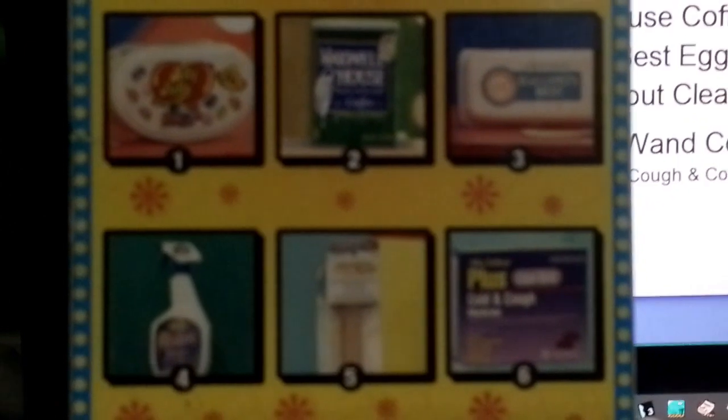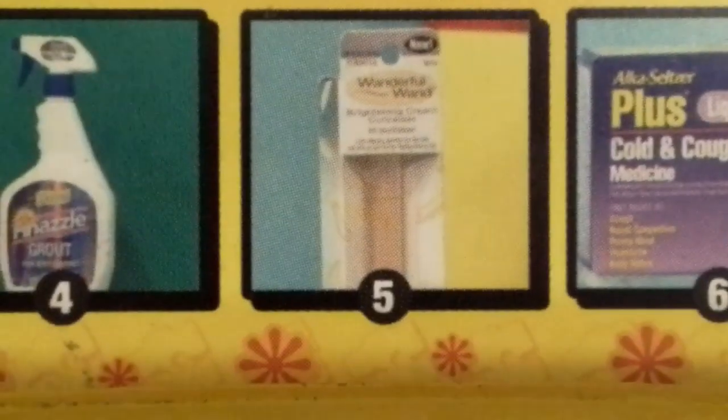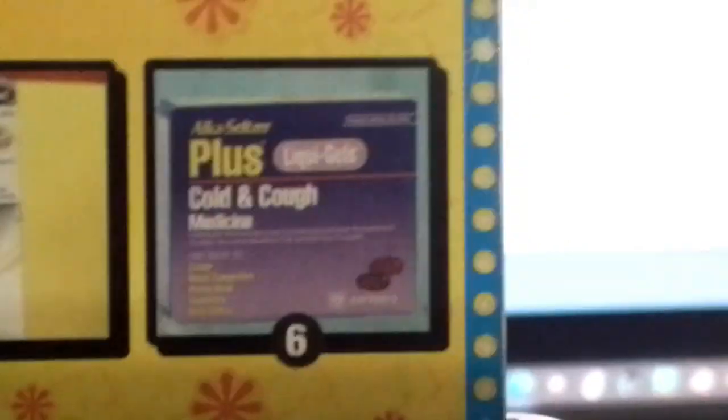There's six grocery items. Here's the first grocery item. It says the Jelly Belly Jelly Beans. Next is a Maxwell House Coffee. Next is a Eggland's Best Eggs. Next up is a Vinalzo Grout Cleaner. Next is a Wonderful Wang Concealer. And finally is the Alka-Seltzer Plus Comfort Cold Medicine.